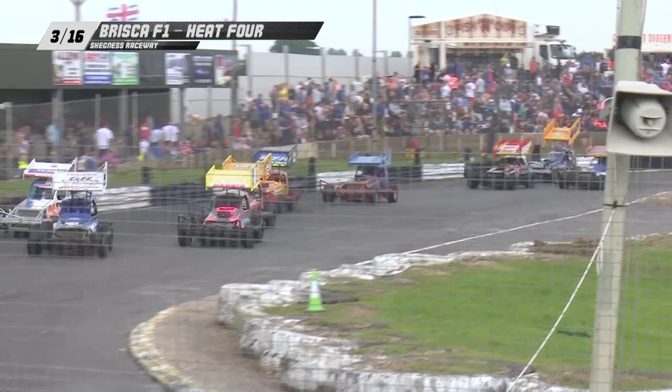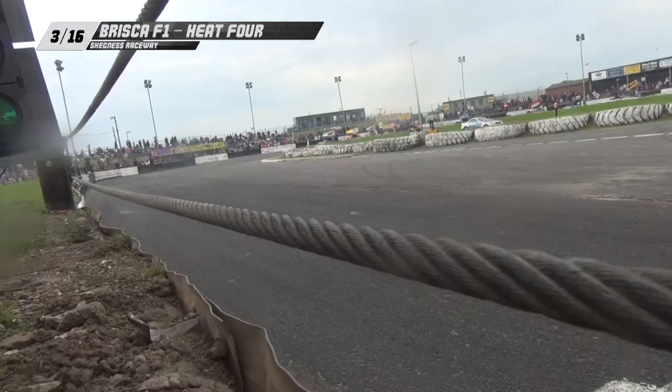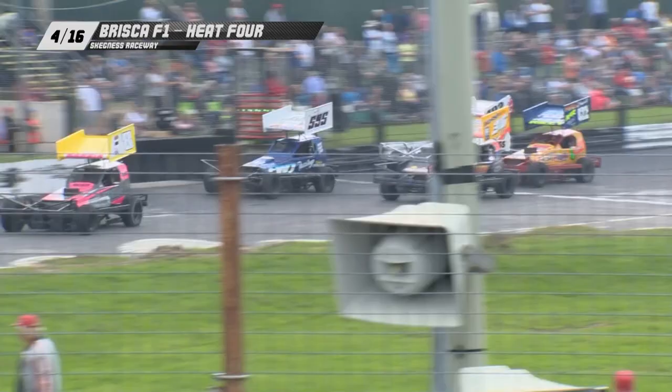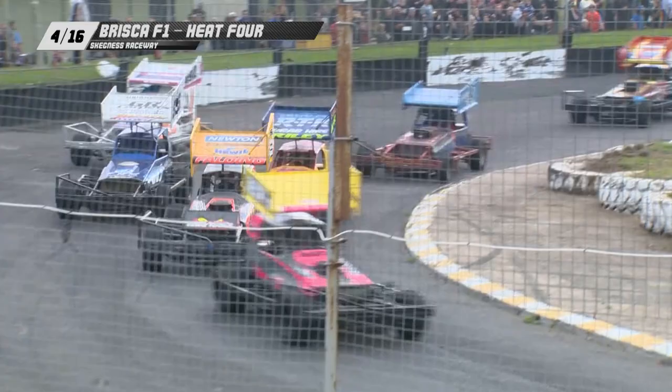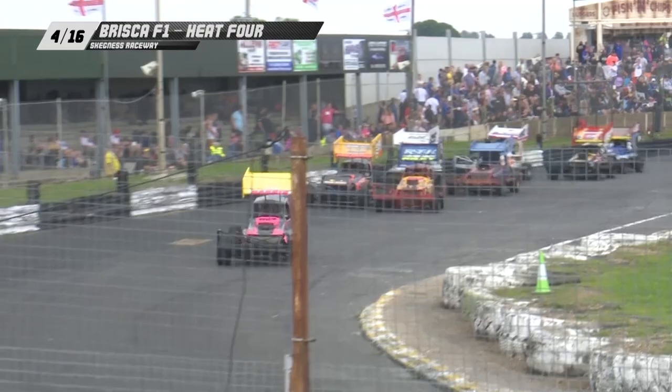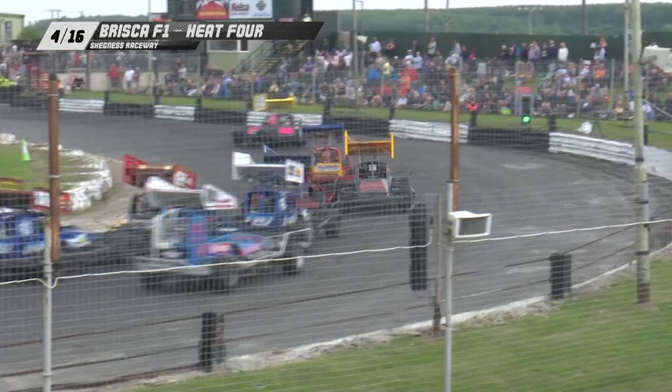Coming out of turn two, she's going to lose the lead. Harris to the inside, attacking the 595. I think 595 Jack Ryan might have damaged his steering there in that hit on the curb on turn three. Harris takes the lead. Coming through for second is Jordan Folding in the 36. Ryan Harrison already well on the move further back, as is Davidson. They, of course, involved in that schmozzle at the end of heat two.